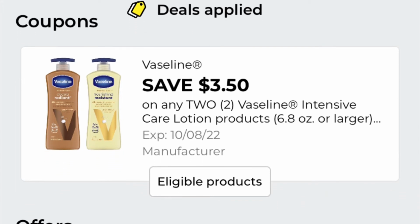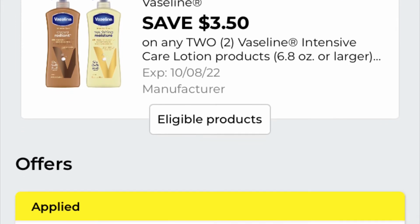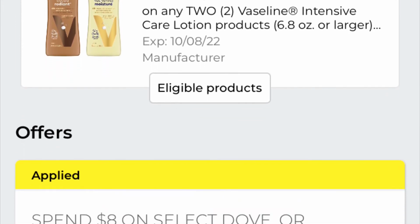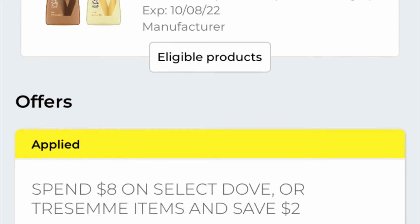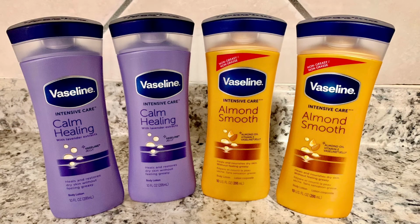So, go to Dollar General, pick up two Vaseline lotions, not those right there, but the smaller size, the 6.8 ounces. You're going to pick up those two. The deal is going to apply. Those are the ones that I picked up.